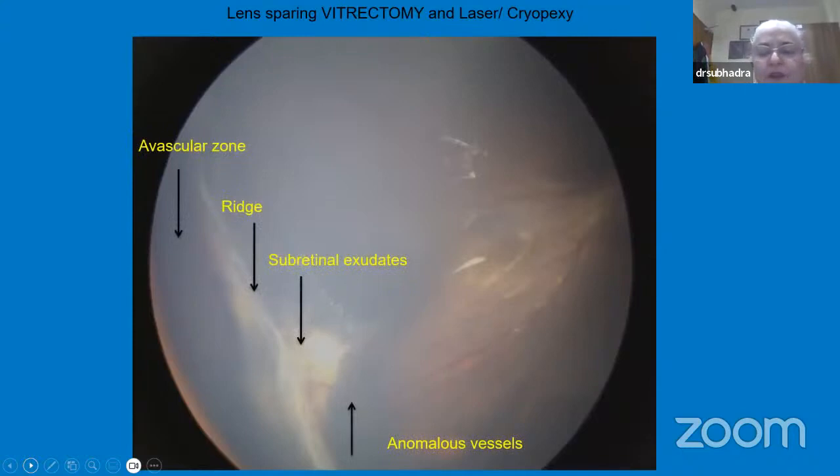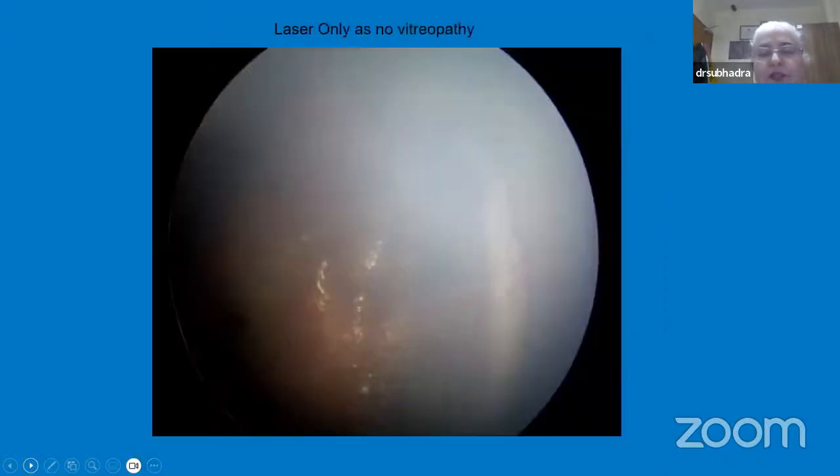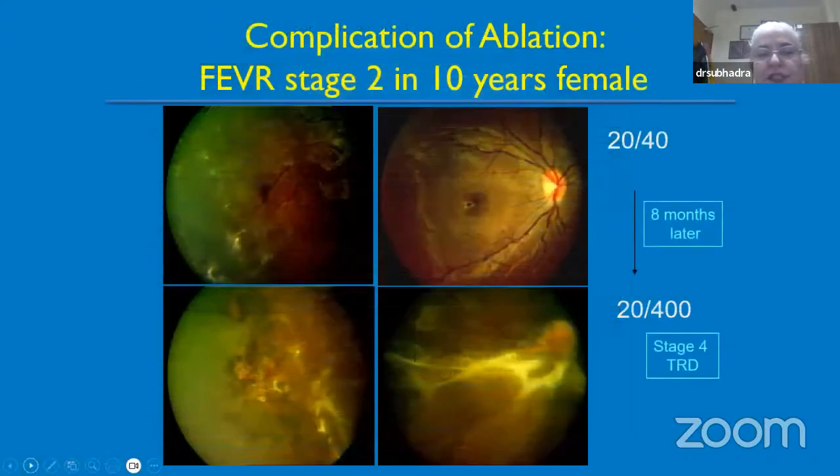Now, this type of eye, we should not do only laser because there's a vitropathy and dragging. If you do only laser or cryo or anti-VEGF, it will keep on worsening the disease. So the treatment for that right eye is a surgery, whereas the left eye, where you can see there's no vitropathy, only hard exudates, even 2 or 3 hard exudates qualify for the disease. If we have access to angiogram, it will show a lot of avascular retina. But if you don't have access to angiogram, still clinically you can make out all the avascular retina and treat that with extensive laser. So we can see all these changes.